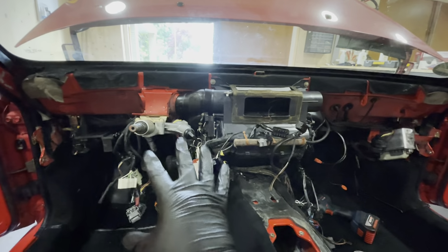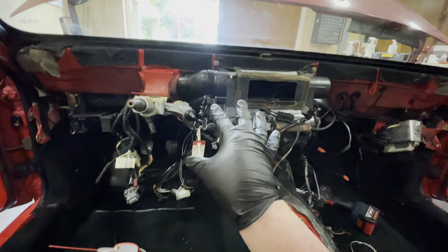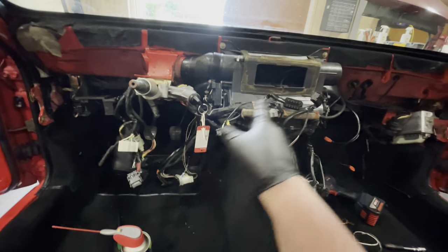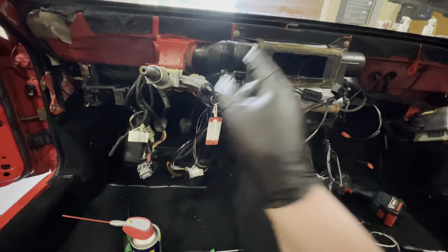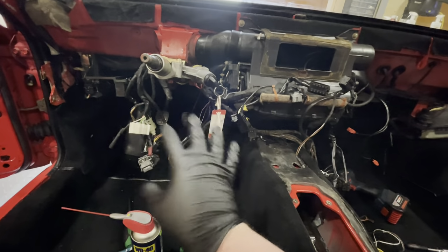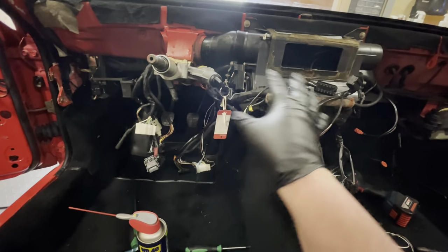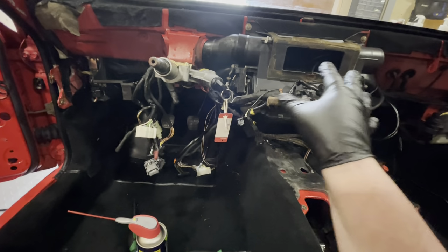So I'm not sure how much of what I've done today has been captured on film, because this was impossible work to do. But to give you a recap, I opened up every single one of these plugs. I took off every single cover. I took off every single vent inside here. I cleaned it. I've reassembled it. I sprayed contact spray on every single thing that was open to try and give it a good fighting chance of working. 2 days later.